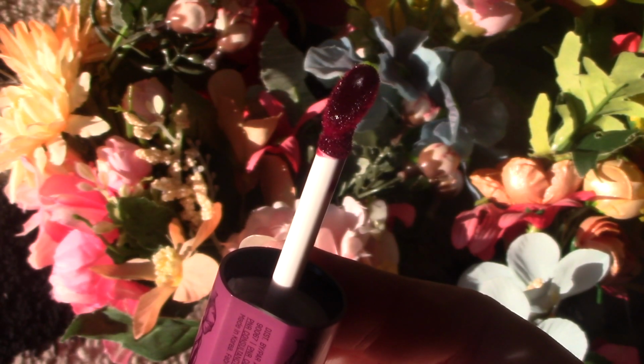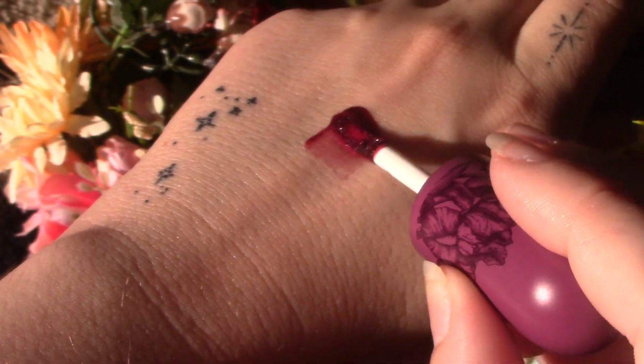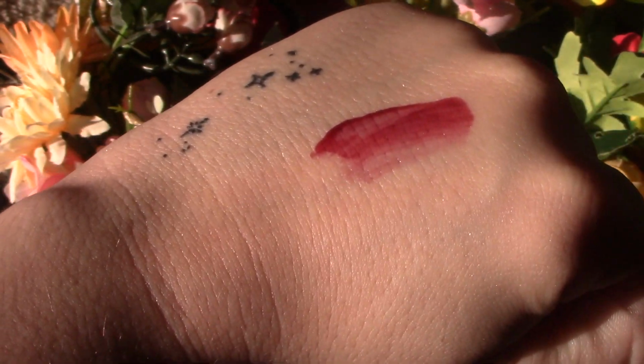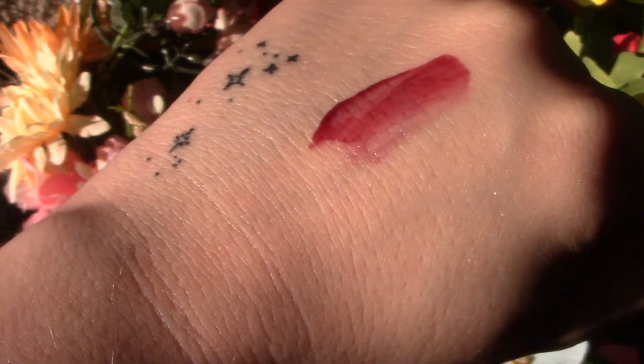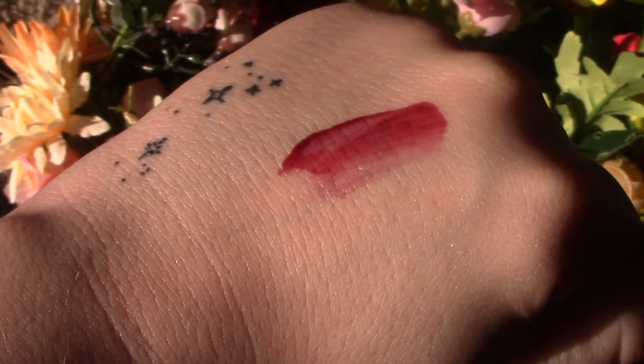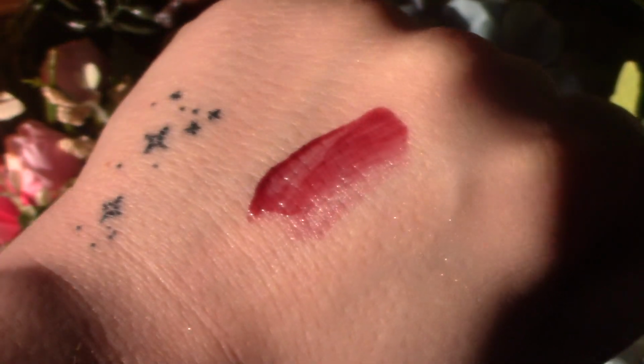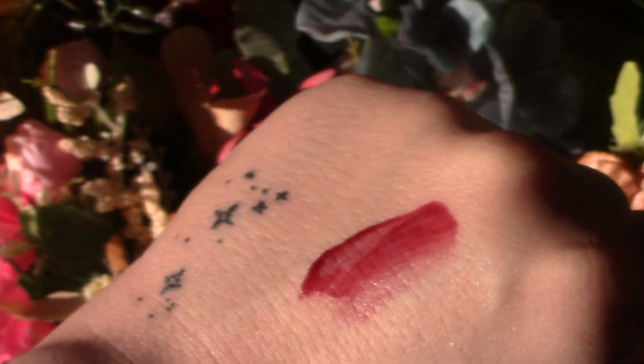I mean, look how beautiful that is. Perfect for fall. Very nice and mauve colored. And it did really stain my hand later. A lot of these products are so long wearing. When I swatched them on my hand and then went to wash them off, I could not get them off. So that is a nice long wearing formula.